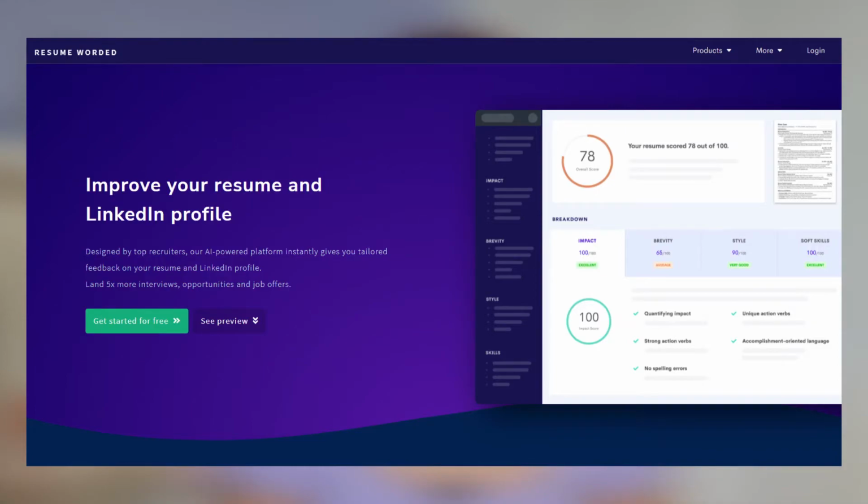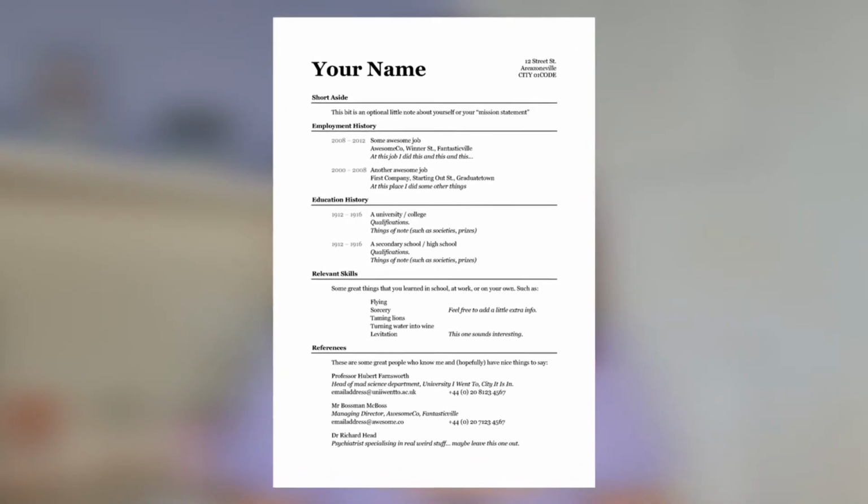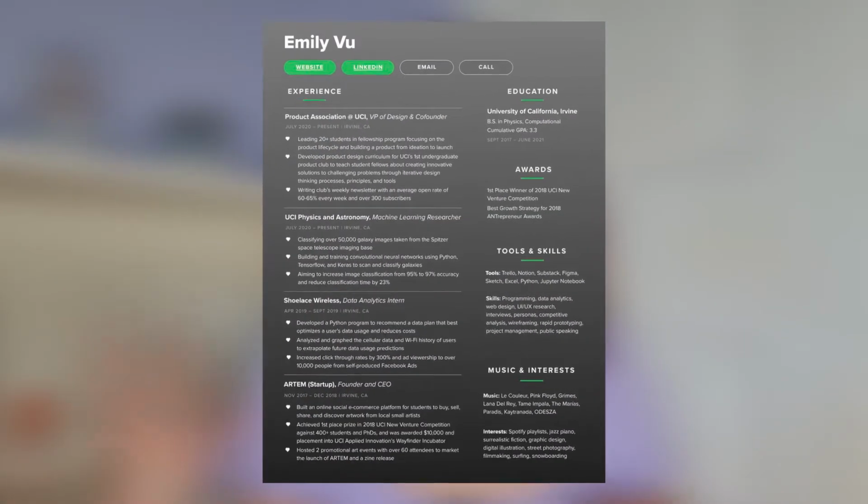I actually like to use the website Resume Worded to see the score I get, and it gives you good feedback based on things like buzzwords, numbers, style, skills, and more. And employers that do filter out resumes themselves, without using ATS, do like to have a clean, basic resume that doesn't have color and is straight to the point. However, some hiring representatives might like more creative ones, like the Spotify one right here that actually went viral.